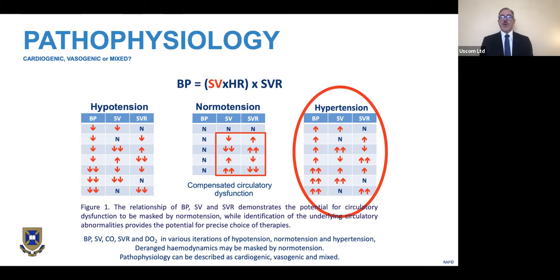These are the compensated circulatory dysfunctions, and this is what happens in the early or preclinical stages of hypertension and preeclampsia. The circulatory abnormalities, whether they be stroke volume or systemic vascular resistance, are compensated by the autonomic nervous system to maintain the blood pressure according to the set points.